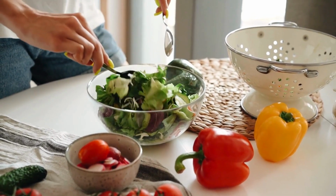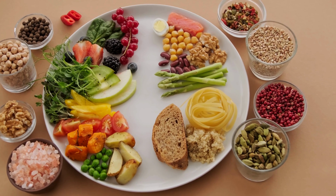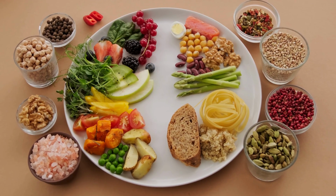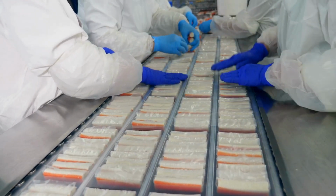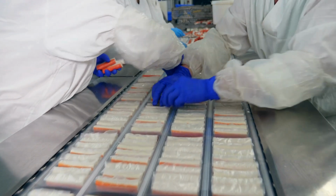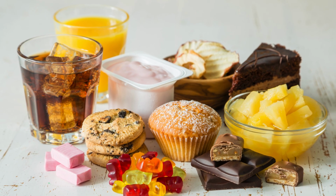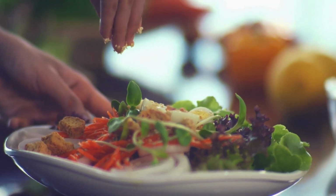Practical dietary recommendations. Balanced diet. Emphasize a variety of nutrient-dense foods, including plenty of fruits and vegetables, whole grains, lean proteins, and healthy fats. Limit processed foods. Reduce intake of processed and high-sugar foods that can negatively impact brain health. Regular meals. Maintain regular meal patterns to provide consistent energy and nutrients to the brain.